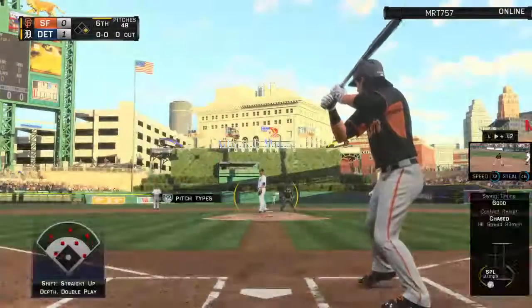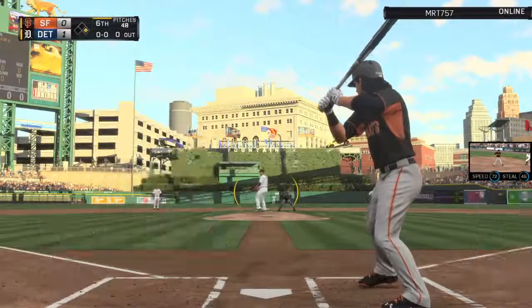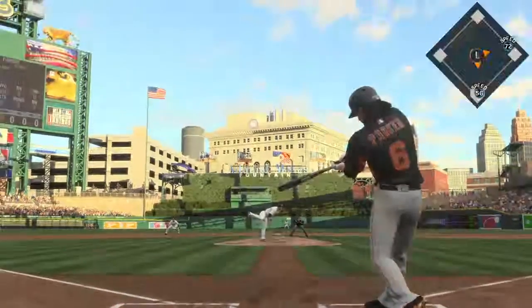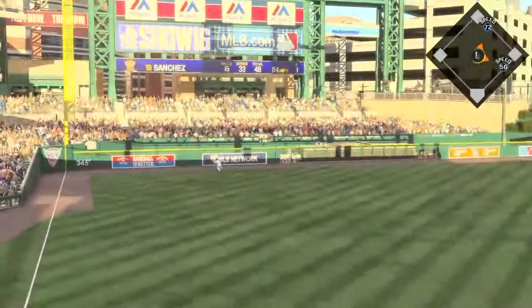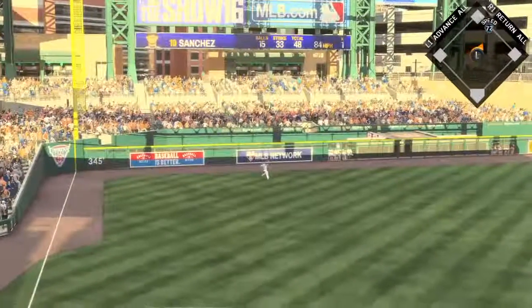Stepping in, Jarrett Parker. He drew a walk his first time up. Hit in the air out to straightaway left field. Woodward over to his right. Makes the play, 1 away.